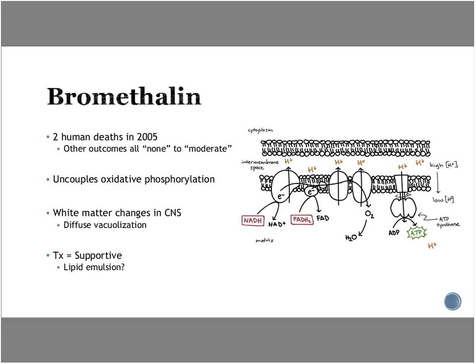And then there were 2 deaths reported, both in 2005, but pretty much all other cases have had none to maybe moderate toxicity associated with it. So the vast majority of cases do well, but every once in a while you can get somebody who gets pretty sick from this. How it works is it uncouples oxidative phosphorylation. So our good friend there on the diagram on the right. Essentially by uncoupling it, the hydrogen ions travel down the concentration gradient, but it's not coupled to ATP production.